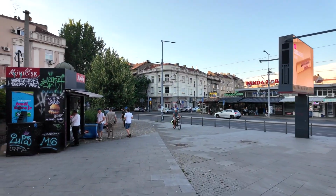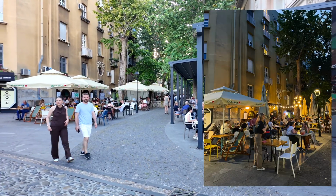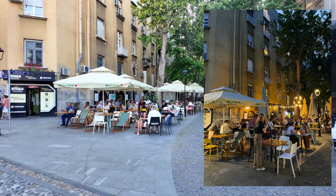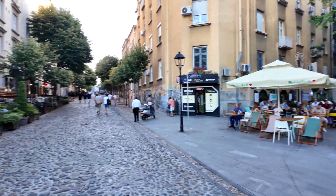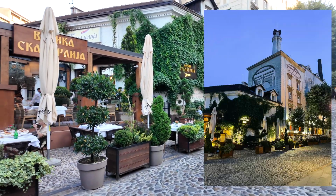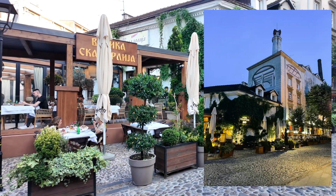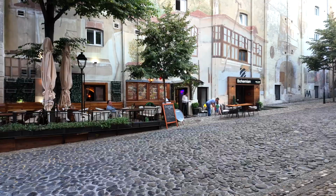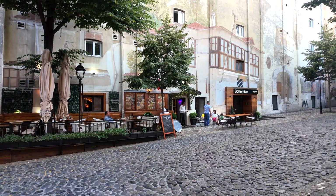And I think we're going to go down here. So we actually walked down here the other night when we came back from the silos. And I took a couple of pictures, I can pop it on screen. And I think we're going up this way, but this one's really pretty. I love when there's ivy on the walls. Right, let's go up here. There's a big painting on this wall I've just seen.